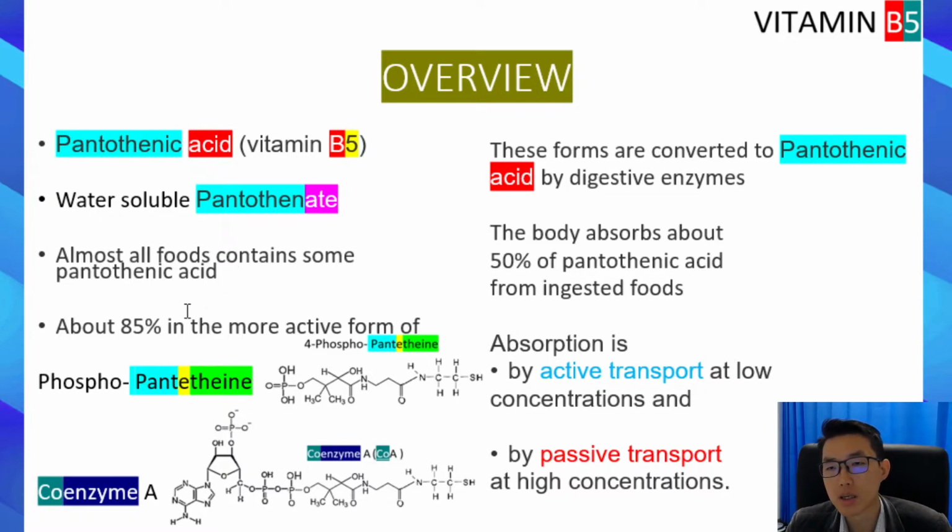About 85% of vitamin B5 in food is found in a more active form. One of them is called phosphopantetheine, and the other one is called coenzyme A. These forms are converted back to pantothenic acid by digestive enzymes after being ingested. The body absorbs about 50% of pantothenic acid from ingested foods. Absorption is by active transport at low concentrations and by passive transport at high concentrations.